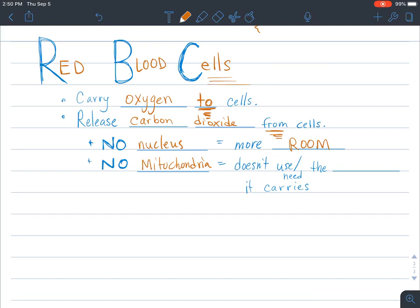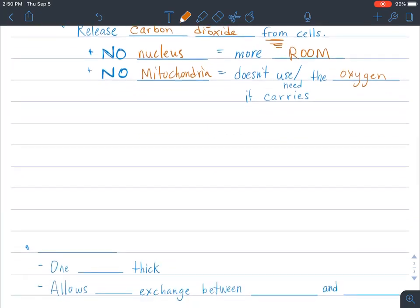So if we need the red blood cell to transport the oxygen to the cells, we don't want it to use up the thing that it's transporting along the way. So without having mitochondria, this is really good too because it doesn't use or even need the oxygen that it carries throughout our blood vessels. So red blood cells are unique for a lot of reasons, but two things are they don't have a nucleus and they don't have mitochondria, which helps them do their job even better because they can carry more oxygen and then they don't use the oxygen that they actually carry.